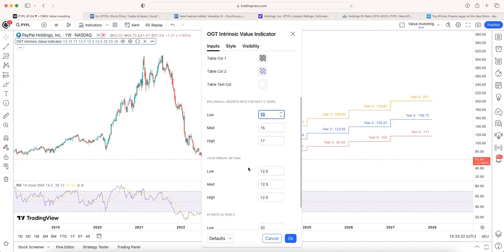The next piece is your annual return. This is the bit that is actually subjective, where if you increase this number, your valuation of PayPal will go down. If you decrease the number, the valuation of PayPal will go up. What this is basically saying is, because it works on year 5 and works backwards, how much money do you want to make a year on this stock for it to be worthwhile, and it factors that in.